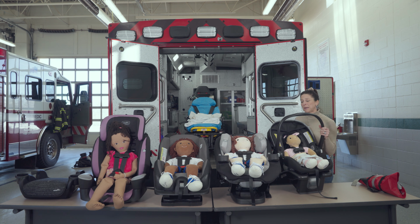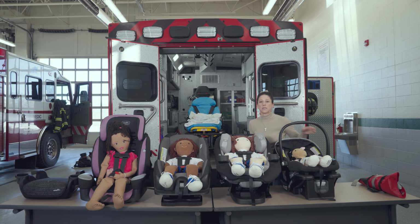You have to keep in mind that car seats are safety devices, and they have been crash tested to meet minimum standards through FMVSS 213. They're also only crash tested in a frontal collision. So the way they are designed and they are intended to perform is in a frontal collision only.